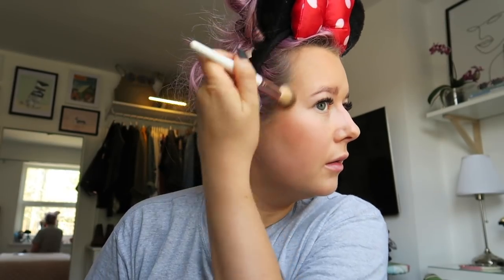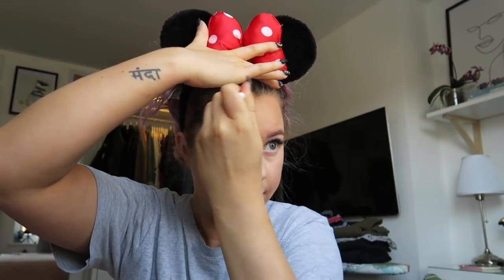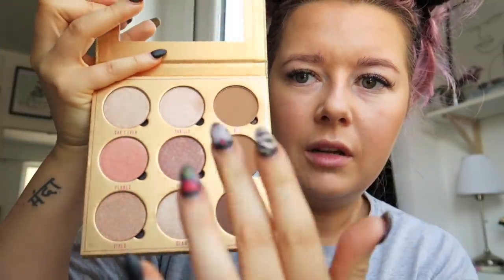So now I've got the highlight and contour palette. Let's give this a little whack. I've got a massive forehead, so let's try and make it go away. So I've done that. I think you're supposed to use multiple colours to contour your face, but I'm just bronzing it. I used Bay, we all know that one. I don't really do highlighters.